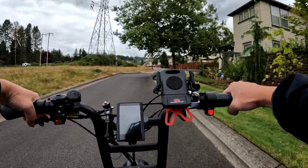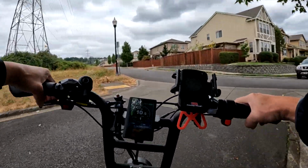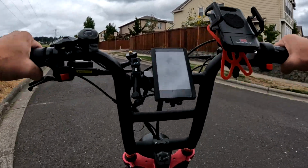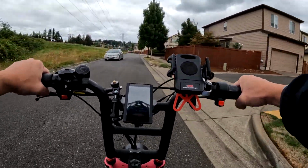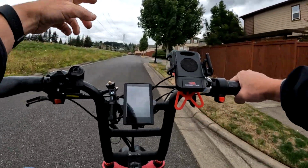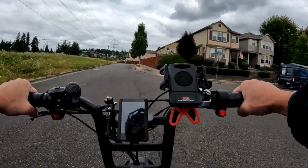We need a store that has about 50 different bikes to choose from, and then you get to test drive them all. Then you can decide, okay, I've tried these, that one and that one, it's down to those two, and then make your choice.